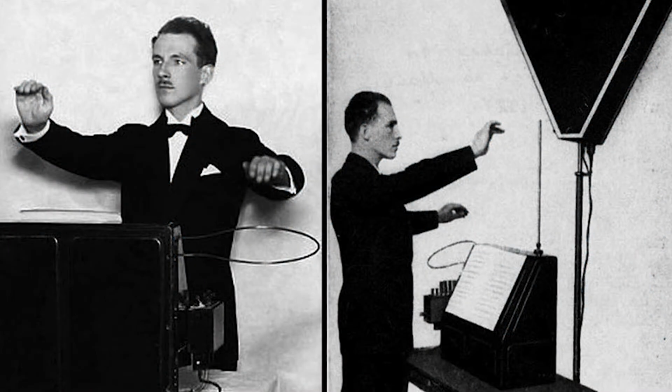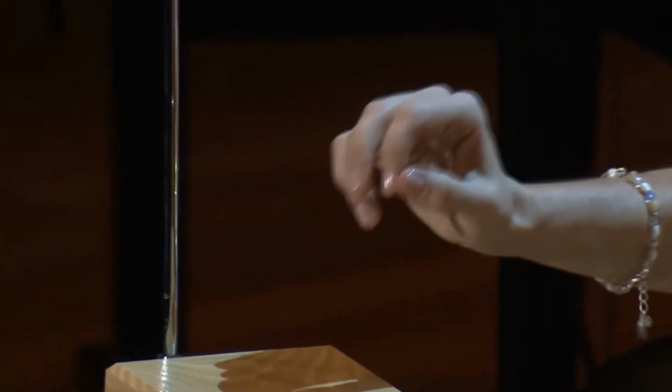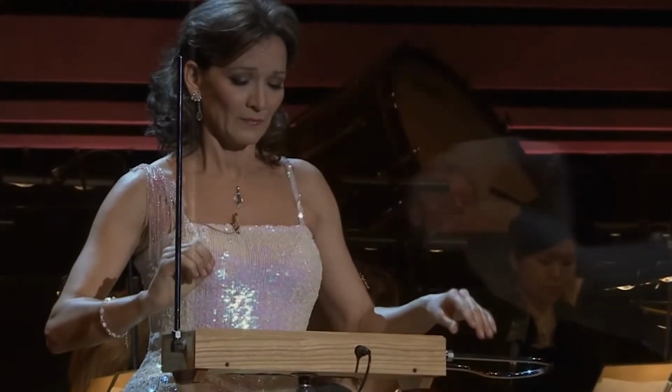Invented in 1920 by Russian physicist Lev Theremin, the theremin was originally intended for use in classical music. It never caught on as an orchestral instrument, although its popularity got a boost in 1994 when the film Theremin: An Electronic Odyssey was released.